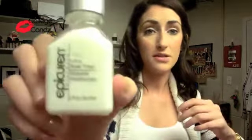I won't use it during the day because it is so hydrating, so for my skin type it makes it too moisturized for daytime use, but at night this is awesome. So if you're struggling with dry skin, this is something that I definitely recommend. It's $42 from epicurean.com. It's not necessarily a thick moisturizer, it's just really hydrating.